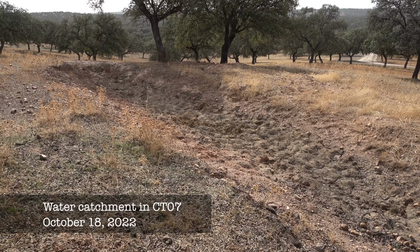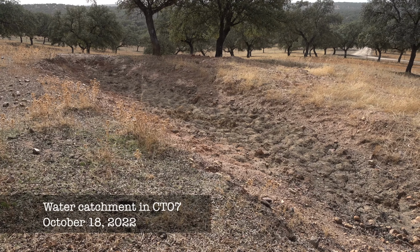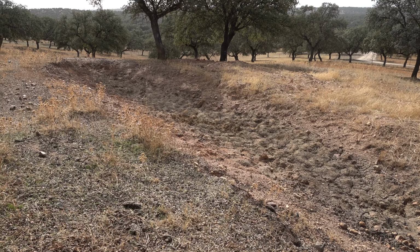One of the water retention features. The last rain wasn't enough, so this is dry. And if you look around, you find a matching image. So definitely a lot more rain is needed, but it will come, and we will see how wet this autumn and winter will be.